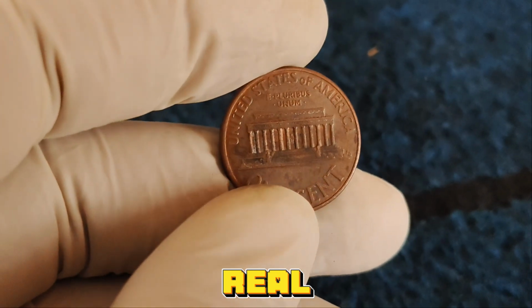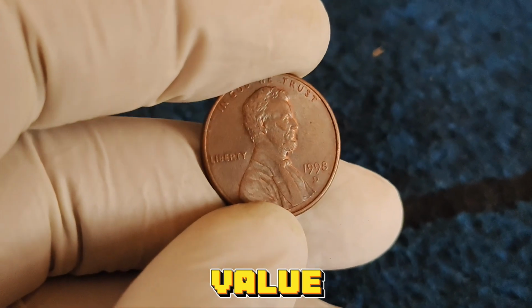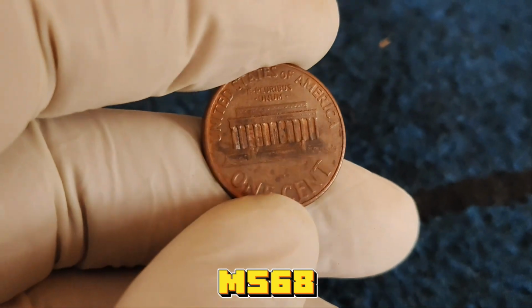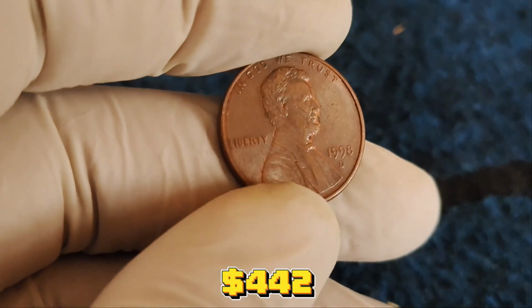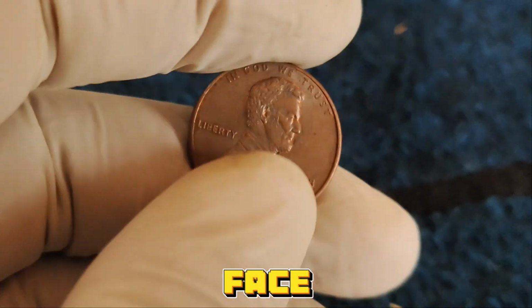Let's talk about real sales and auction records. According to multiple auction listings and coin value databases, a 1998 D Lincoln cent graded MS 68 red by PCGS, which is one of the highest grades ever given to this coin, sold for over $442. That's 44,200 times its face value.